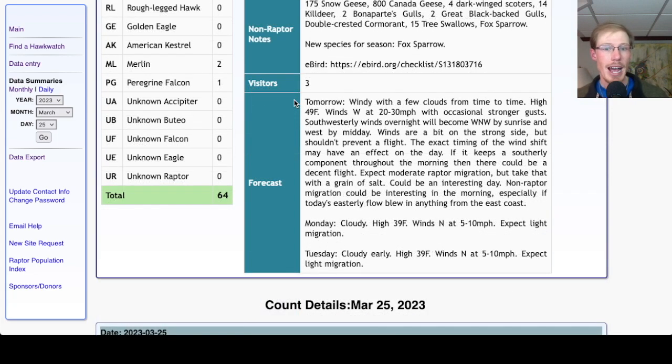And taking a look at the forecast, tomorrow's looking kind of interesting. You can see that I wrote a lot. Overnight tonight, the winds are shifting south and then southwest. And then by the morning, the winds are going to be strong out of the west-southwest. And sometime by late morning or midday, it's shifting more directly west. So that can be a decent wind for us. My only concern would be that we don't have that southwest component. It's going westerly on us, so slightly less favorable. And those winds are also a bit on the stronger side, so it makes it a little bit uncomfortable as a hawk watcher because you're getting battered around by the wind.